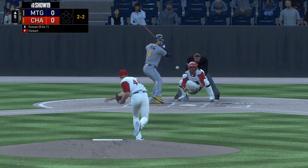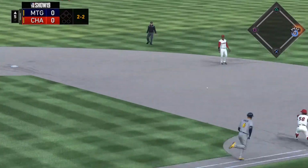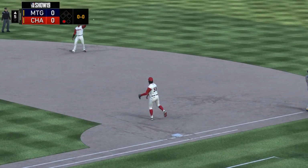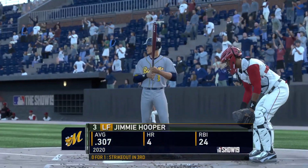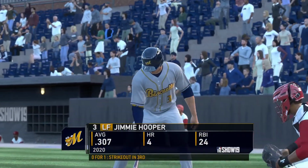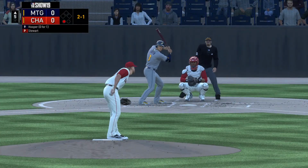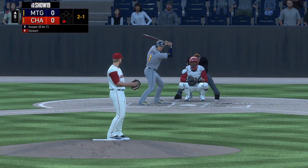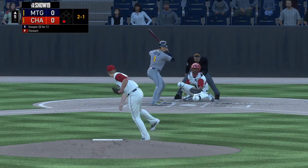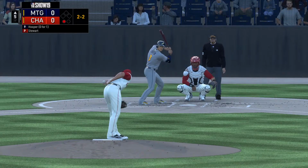The 2-2 goes down and gets it as this is bounced to short. Rienzi fields it cleanly, and the off-balance throw beats him at first, and that's a tough play. The left fielder, number 3. Digging in now, Jimmy Hooper. He's set, and the 2-1 pitch. And it's 2 balls and 2 strikes now. 2 balls, 2 strikes.